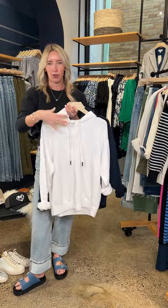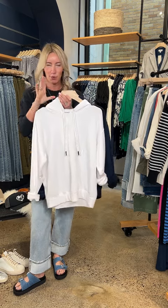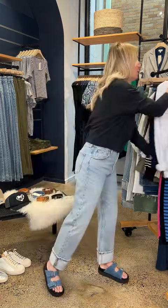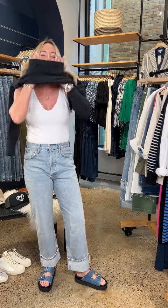I love taking a hoodie like this and popping it underneath a little jacket. This is absolutely one of my favorites. I'm gonna pop it on just so you can see it because I'm also gonna talk through some of the fun ways you can layer this and why this is such a staple. So, speaking of which, staple.